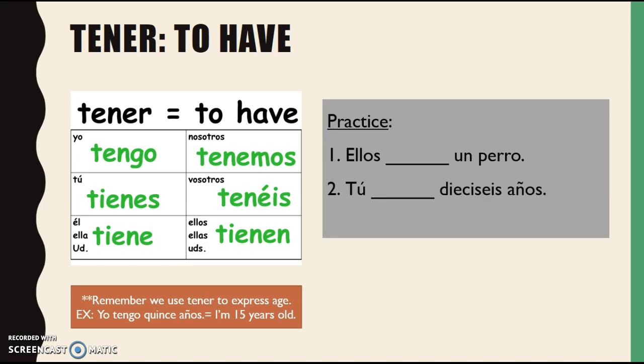All right, and I have a couple for us to practice. So ellos blank un perro. I want to say they have a dog. So our subject here is ellos, because they are the one doing the having. All right, so the ellos form is tienen. So we would put tienen on the blank. Ellos tienen un perro.